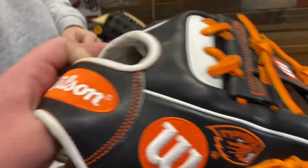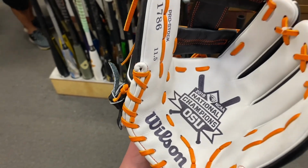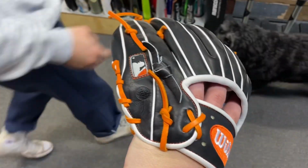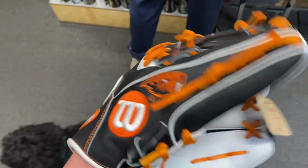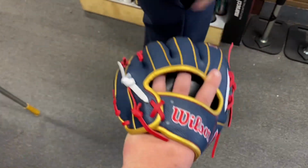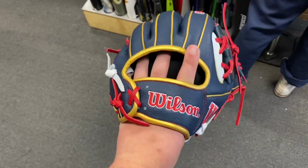Wow. Look at the palm stamp too. Bro. That's like the craziest glove I've ever seen in my life. How are you, bro? Good. What you got? Contact you guys and work something out for you. It's so sick.